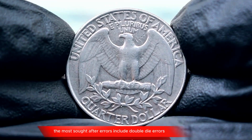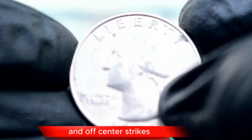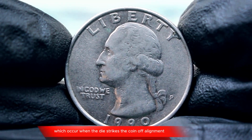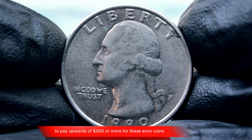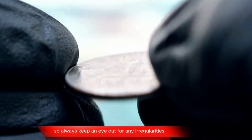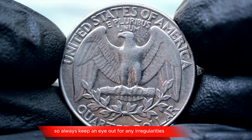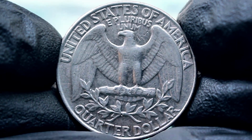The most sought after errors include double die errors, where some of the coin's design elements are doubled, and off-center strikes, which occur when the die strikes the coin off alignment. Collectors have been known to pay upwards of $300 or more for these error coins, especially if the coin is in mint condition. So always keep an eye out for any irregularities when you come across a 1990 P quarter. It could be worth far more than you think.